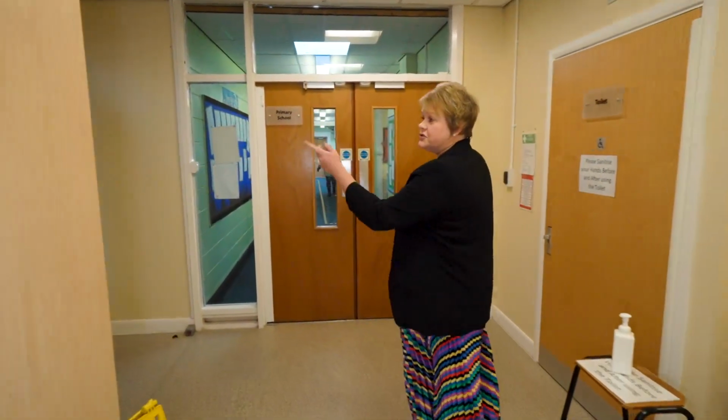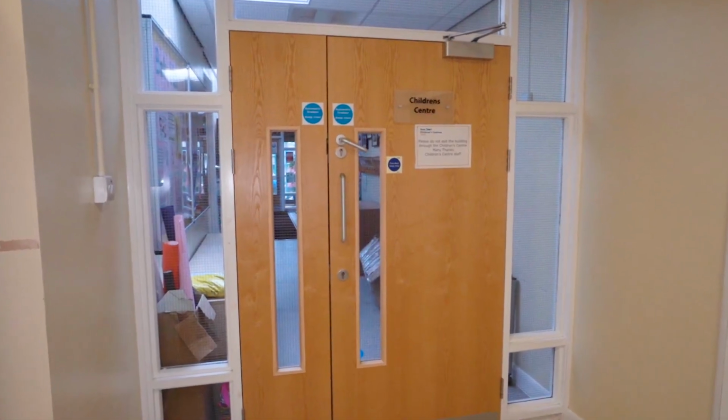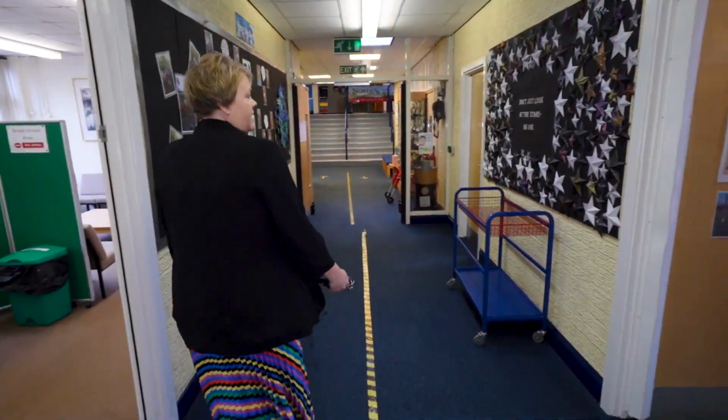We also have a children's centre attached to the school where children below school age can come, so they do weigh and play and toddler groups. And this brings us back onto the main corridor.